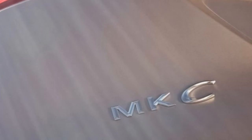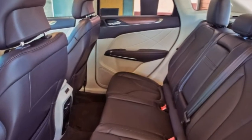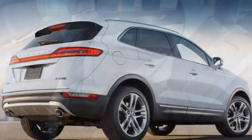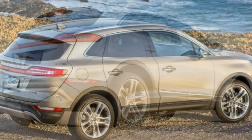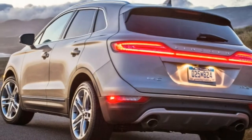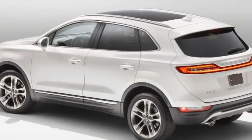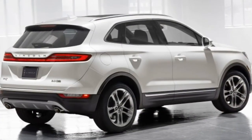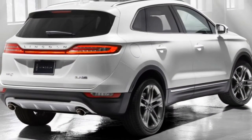The MKC's back seat offers adequate legroom unless there are tall folks in front, in which case it's pretty cramped back there. You can make it work, but rivals like the Acura RDX and BMW X3 are more accommodating. Cargo capacity is also disappointing. The MKC offers 25.2 cubic feet behind the second row and 53.1 cubes with the rear seatbacks folded down. Other competitors like the RDX and Volvo XC60 are notably roomier.